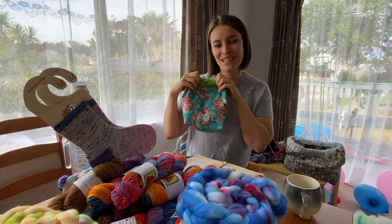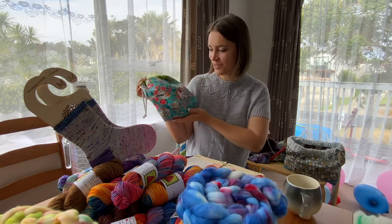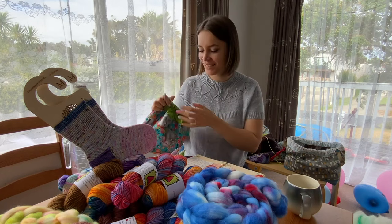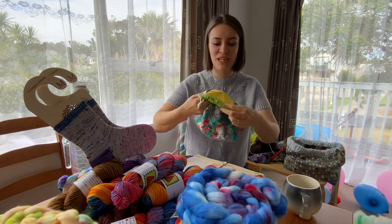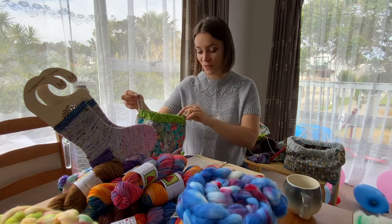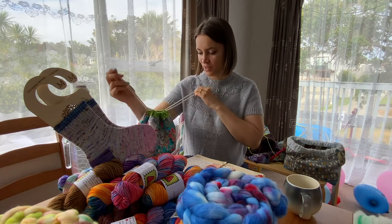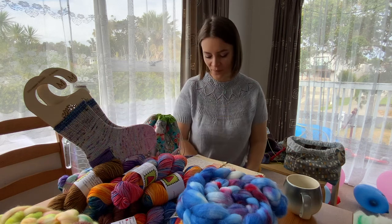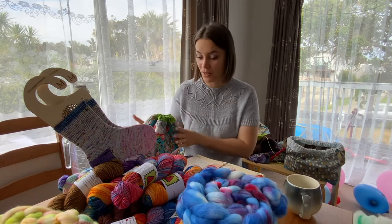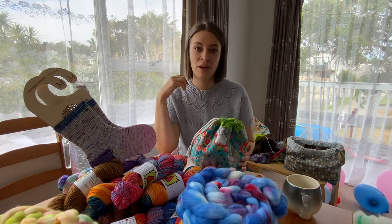It's made by Daniela from Anita's Suitcase, and I just love how spring-like and colorful and beautiful it is, and it has this really lovely fabric inside as well. Just a little drawstring bag, but so, so happy. Makes me so happy.